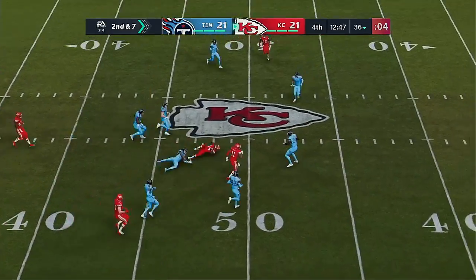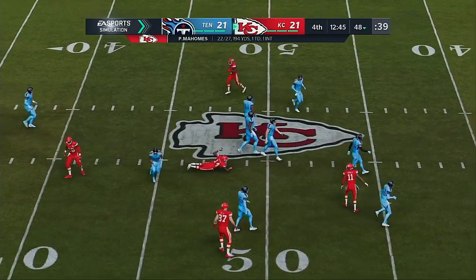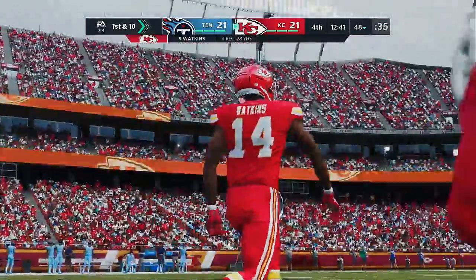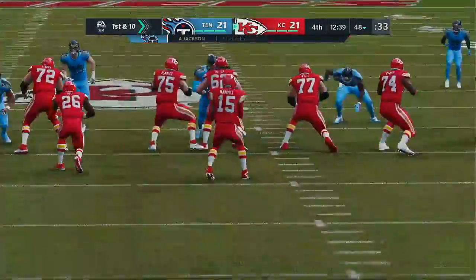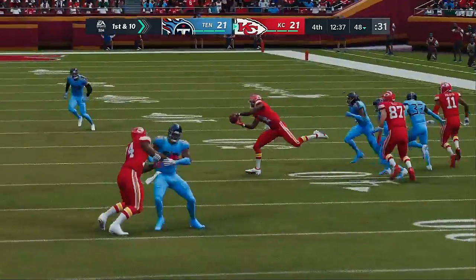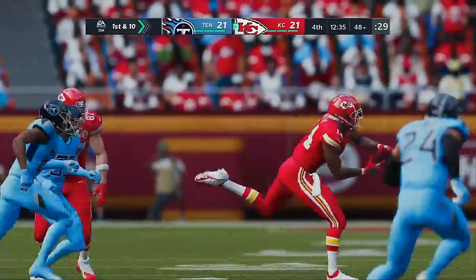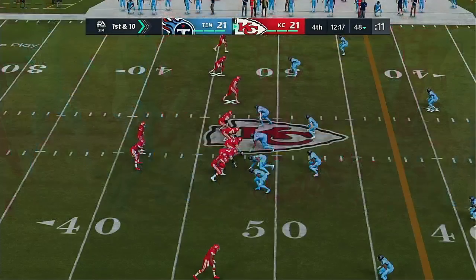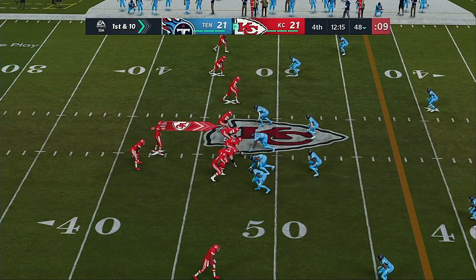From the 36, Mahomes firing quickly here, and that's complete. 11 yards there, first down. It's a nice completion, a little bit of run after catch as well to create the yardage that they got. But it is so tough to cover that route, the drag route, because they run it at varying speeds, because the key is to create hesitancy on the defender's part. Always so empathetic for those DBs, aren't you?